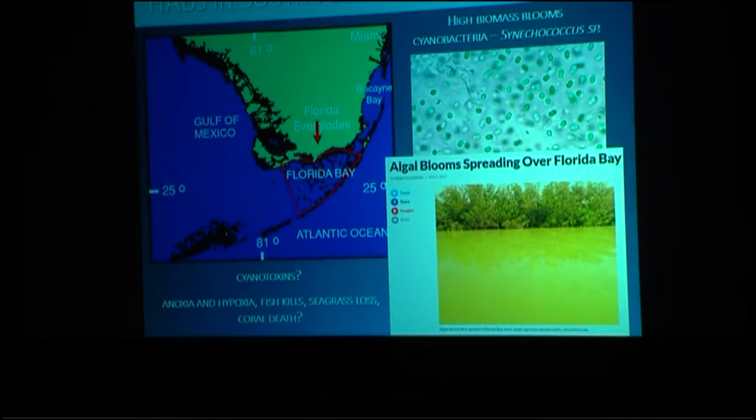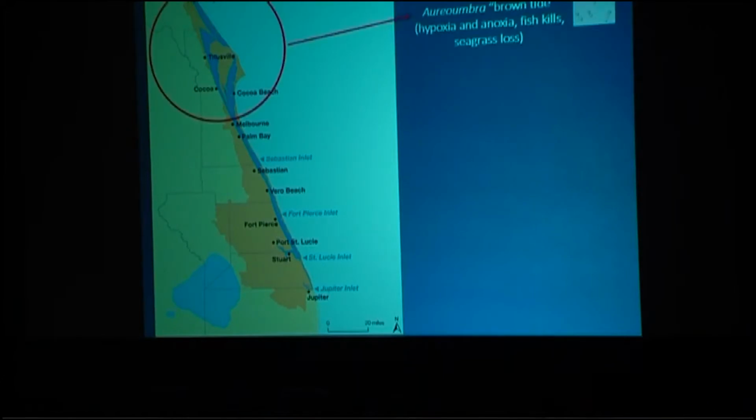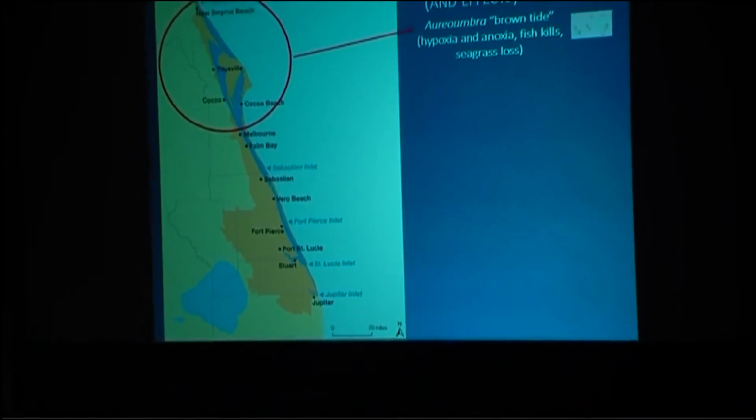And unfortunately, this is what we're seeing down there. Some of it's due to hypersalinity potentially, but some of it's due to the amount of nutrients that we're pumping into the south. Now I'm going to go through what's going on just in our backyard in the IRL. So here's a map of the IRL. I told you a little bit about this. This is the brown tide. It's continually going on right now.